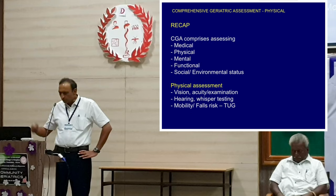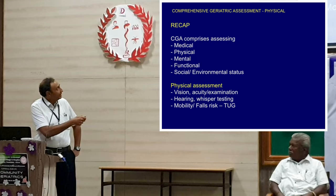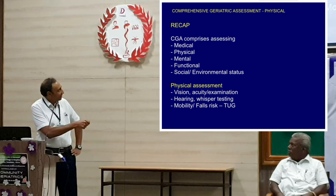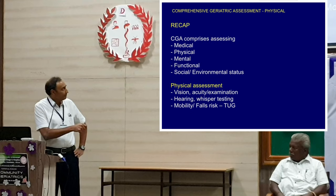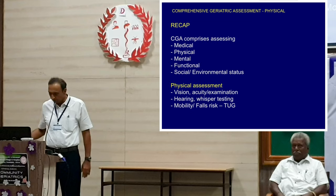So, what have we done so far? We are talking about comprehensive geriatric assessment. We are talking about physical status. We are saying that this is what the CGA totally encompasses, of which we are doing physical assessment, vision, hearing, and mobility. Of which we said vision is by acuity testing with the Snellen chart at 6 meters. Hearing, we can use the whisper test. Falls or mobility risk, we can use the TUG test, timed up and go. So far, so good. Okay? Right, let's move to the next aspect.